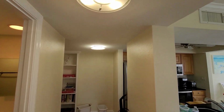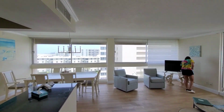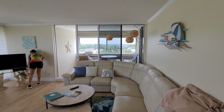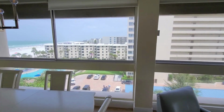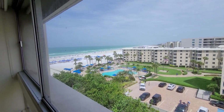It's all new lighting. So again, this area has all been redone because you don't see the popcorn ceiling. It's a little lower here, and then the ceilings open up in here. So you have a little summer room there. Your view of the beach is going to be out this way.